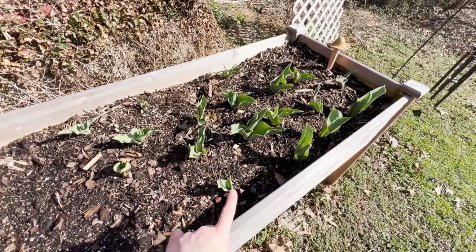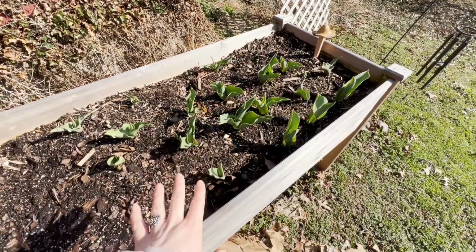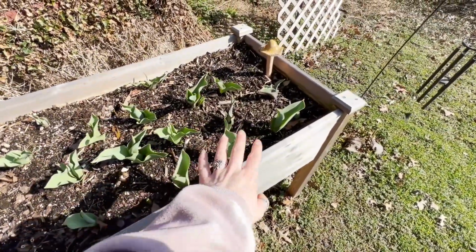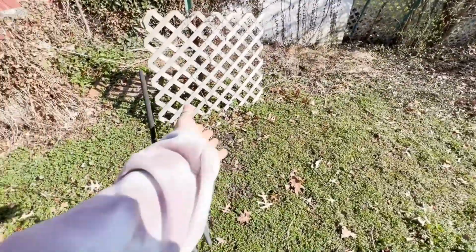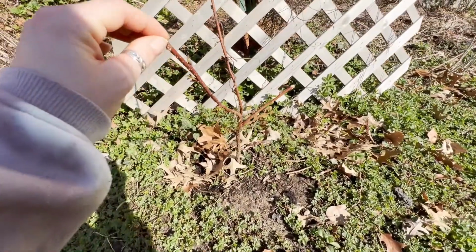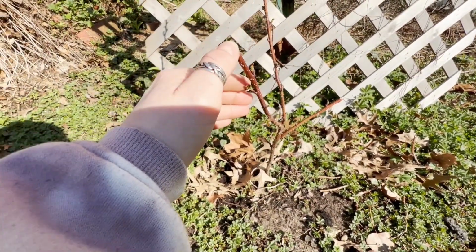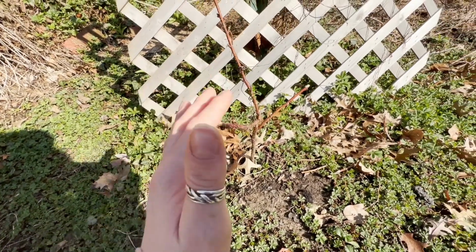And I think definitely going into the fall of this season, I will be putting more bulbs in this bed because I want to densely pack this guy. This is going to be something special. But we got our very sad raspberry plant, but it looks like he's putting off some leaves.